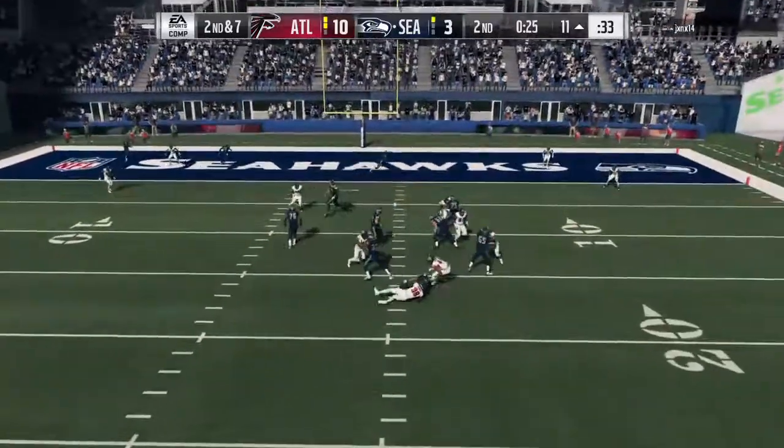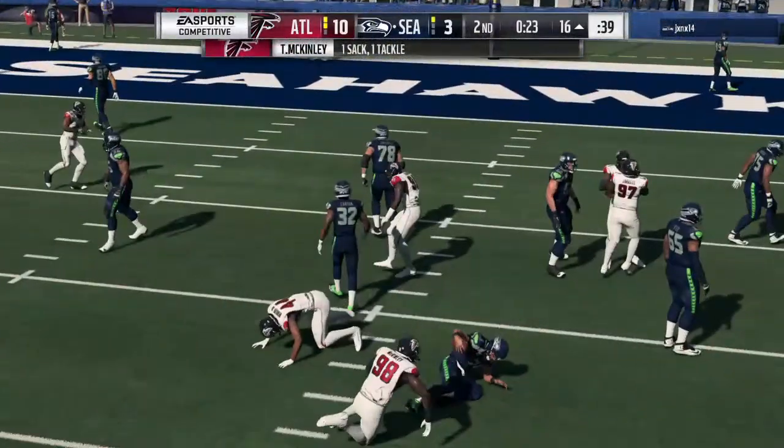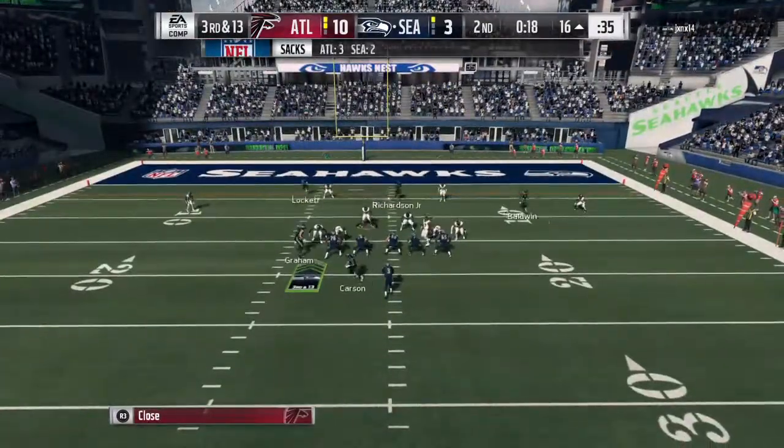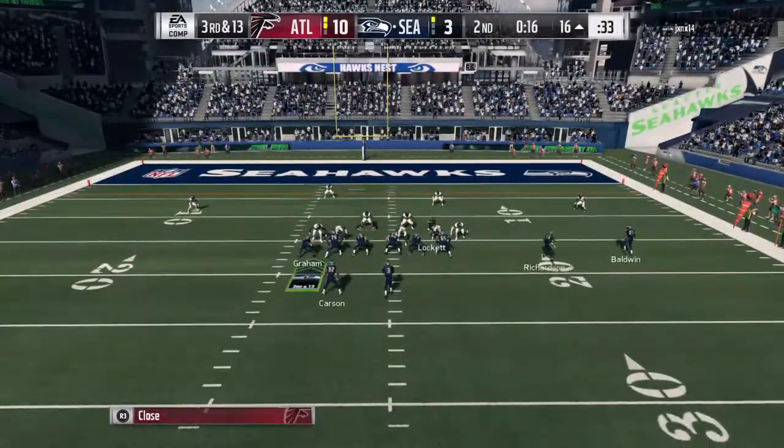They go play action now. Wilson. And he's going to go down. Sacked right around the 17. Tech McKinley in there to sack him for a loss of 6.